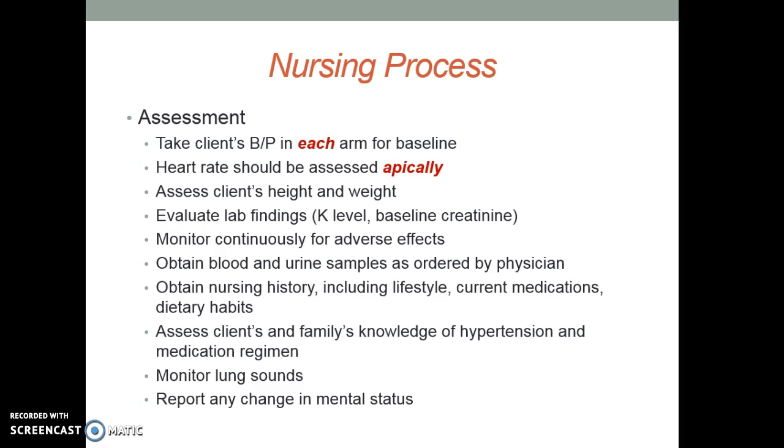Monitor renal function. Do assessments with history, lifestyle, medications, lung sounds. Got to watch those lung sounds, and any change in mental status.